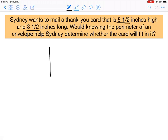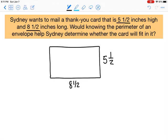So she has a thank you card that is 5.5 inches high and 8.5 inches long. Okay, so would knowing the perimeter of an envelope help Sydney determine whether or not the card would fit in?